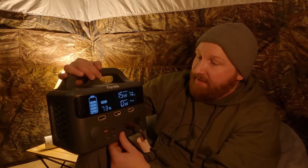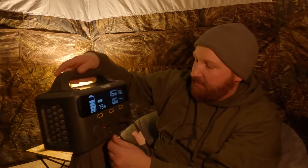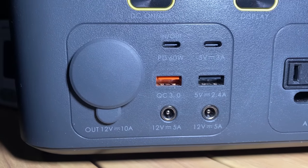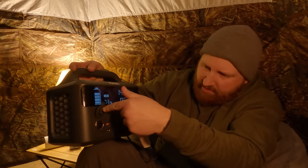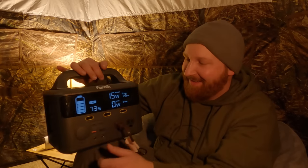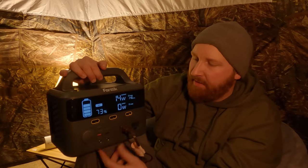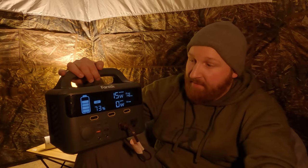So I've been charging lots of things with this. Camera gear, drones, phones. I mean, there's just so many things you can do. It's got all types of plugins. It's got a couple of 110 outlet plugins, USB, USB-C, some other plugs that I don't even know what they do. And then you have a car charger outlet. It also has this fancy LED light on the back. One other cool thing is it's IP65, so that's water resistant and dustproof. So it can take a little bit of a beating, which is definitely good for me.